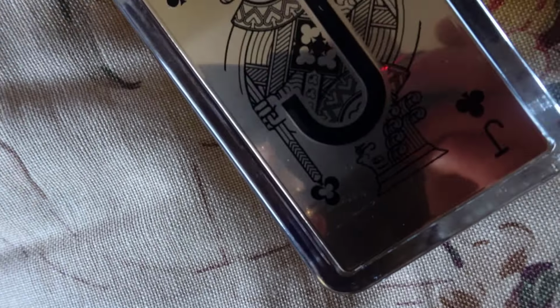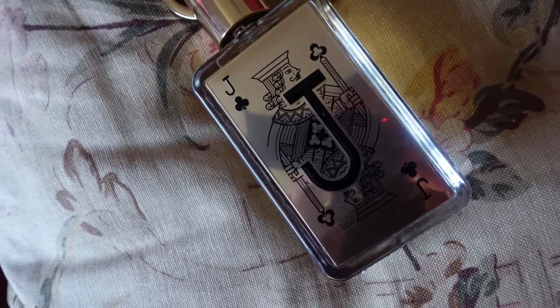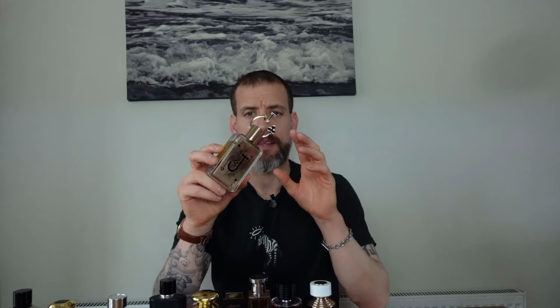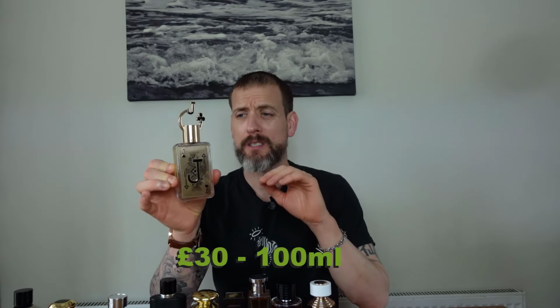So it's got amazing ginger and cardamom off the top, which makes it a very, very nice punch up the top. Then you go into the mid of ginger, lavender, cedar, even a bit of vetiver. It smells amazing. Now the original one has more oomph than this, but for the price I paid, I think I paid about £30 for this.